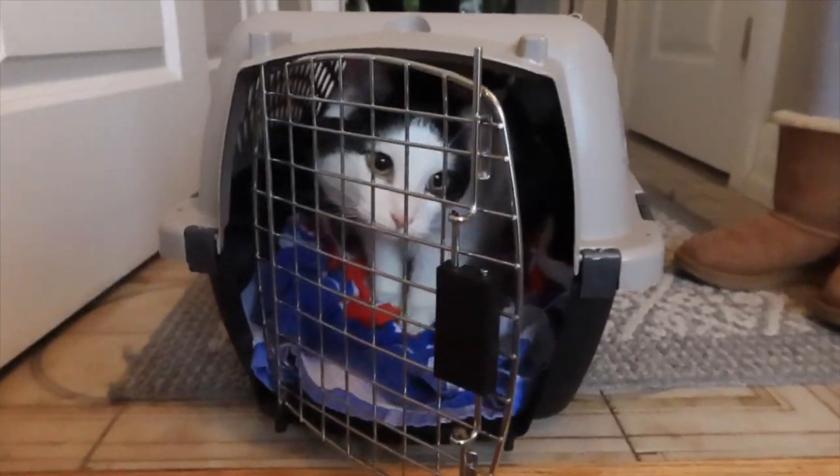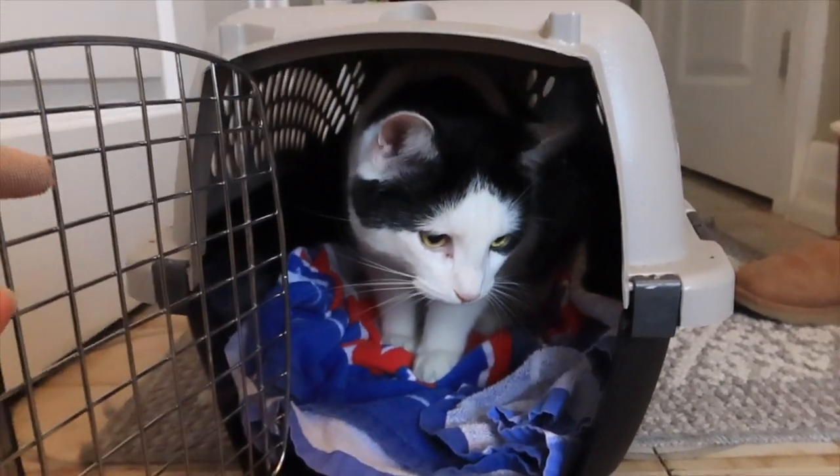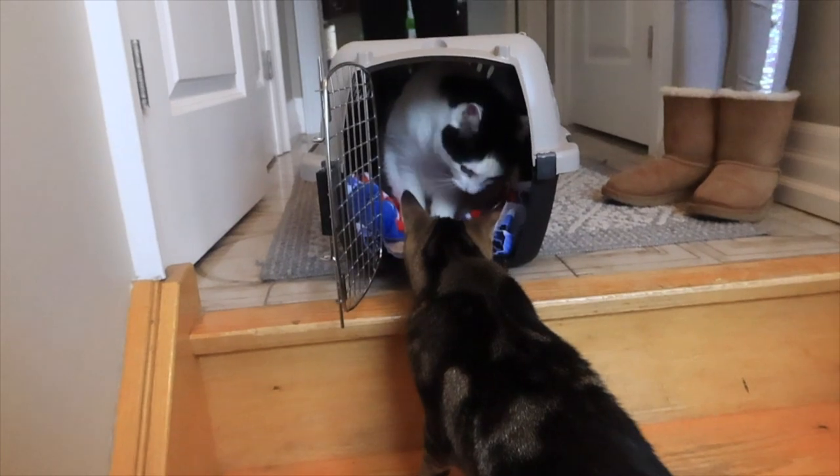We're heading out, but Ollie is staying inside the carrier. I need him to get out before Nyla gets in. Oh my god. Before Nyla gets in. Now they're both gonna be in.